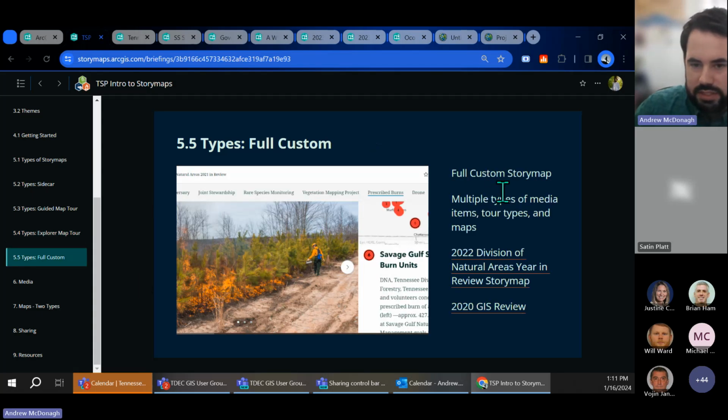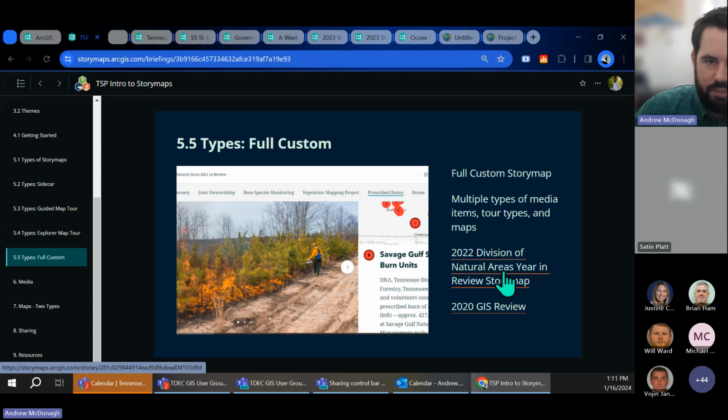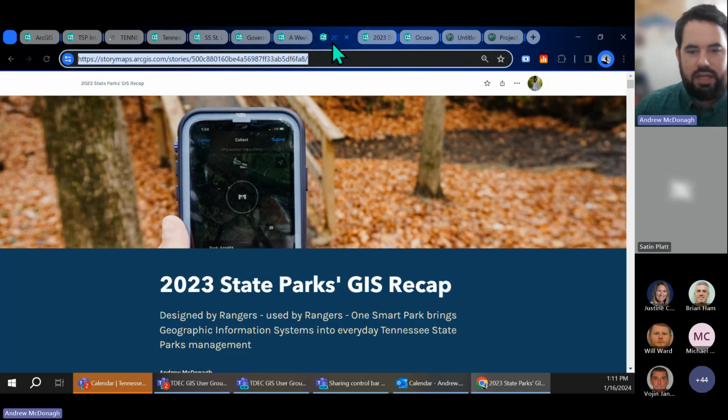Or you can go full custom. And the Division of Natural Areas makes this amazing story map each year. And they have story maps within story maps. They got every type of tool imaginable going on at the same time. It'll probably take a second to load because there's so much good stuff there. I want to show you one that we put out recently and show you a difference.